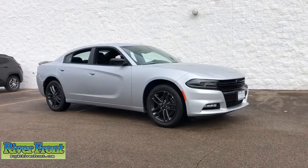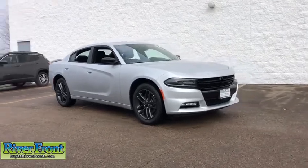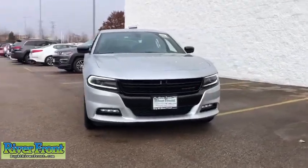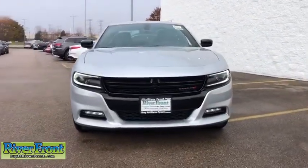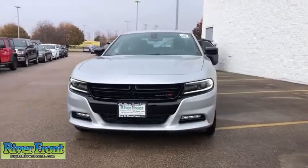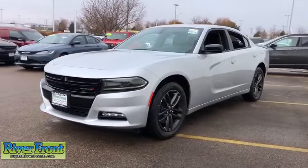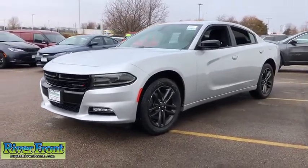We are pleased to show you the 2019 Dodge Charger. Inject some versatility, comfort, and sophistication into your muscle. The Charger is a powerful sedan that excites at every turn. Peace of mind comes standard with Charger's 5-star government front and side impact crash test rating.